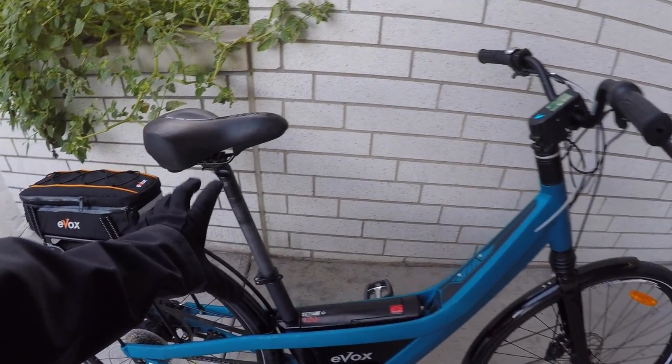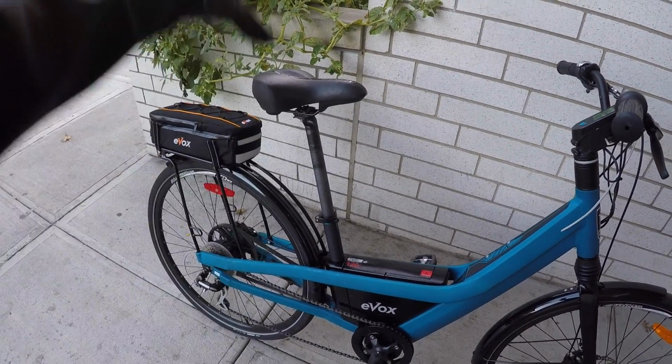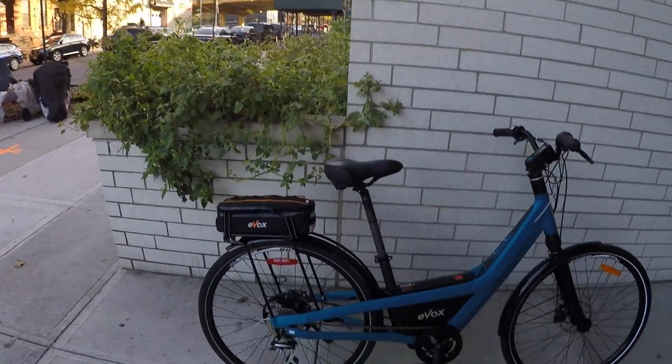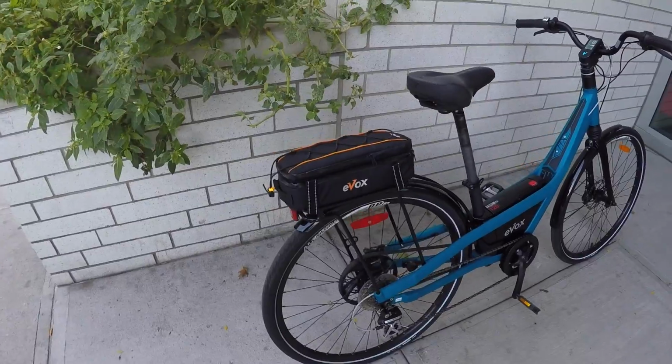But the seat post is huge. It's like 550 millimeters versus 300 on a lot of bikes. So there really is a lot of range. It's the kind of thing that I could see working for a bike share, and maybe that's what he meant. I've heard of eVox before. I've got a couple bikes to look at today, and it's just kind of neat to get a different perspective.